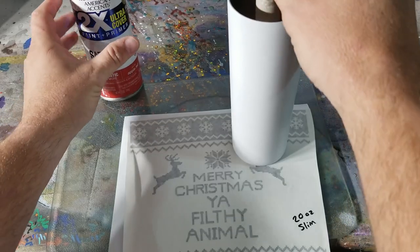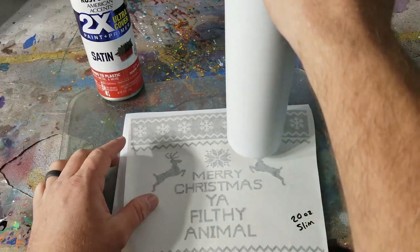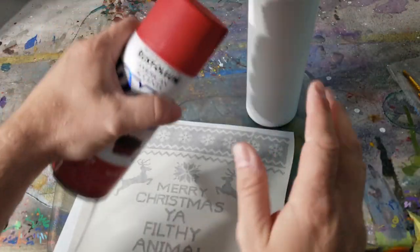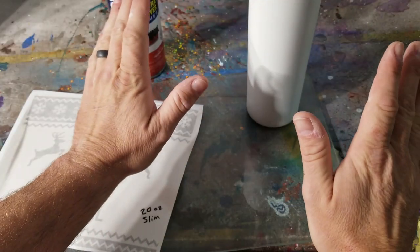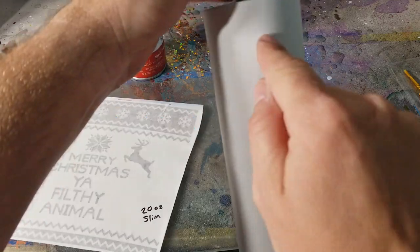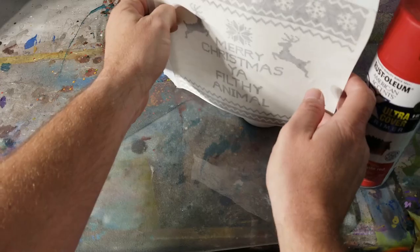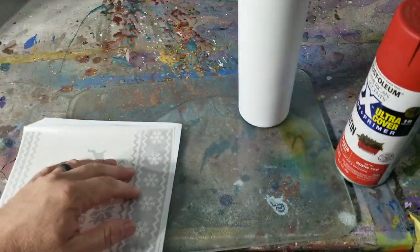So I'm starting off with a white tumbler. I've got one color already done. So I'm gonna use this as a stencil to put it on there, and we're gonna spray it red. But you can totally spray paint and prep your tumbler red, cut this out on white vinyl and stick it on and be done. Whoop! Video's over, let's go.